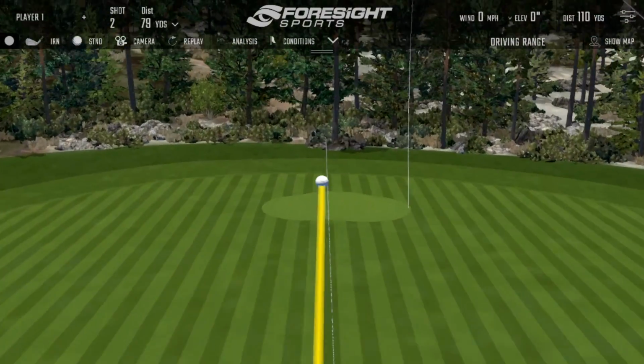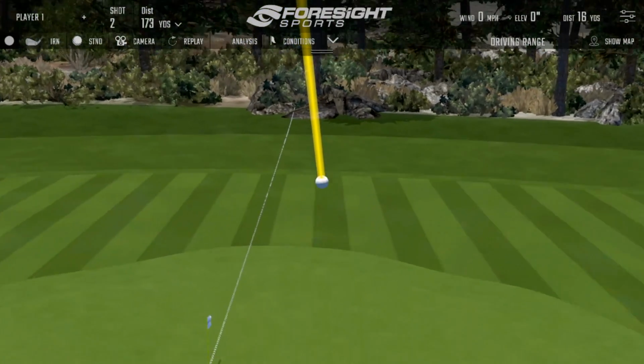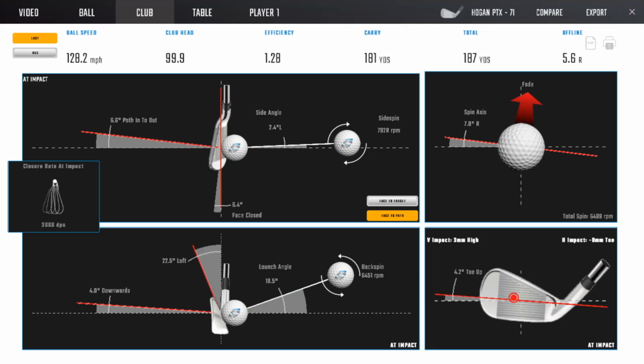Good swing. A fraction heavy, but not bad. That's a nice flight. Might have kicked the spin down a bit. Plenty of ball speed on that one, 128, 100 miles an hour. Swinging fast today.